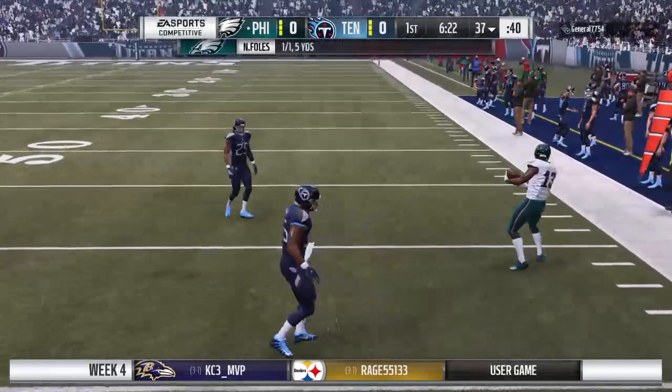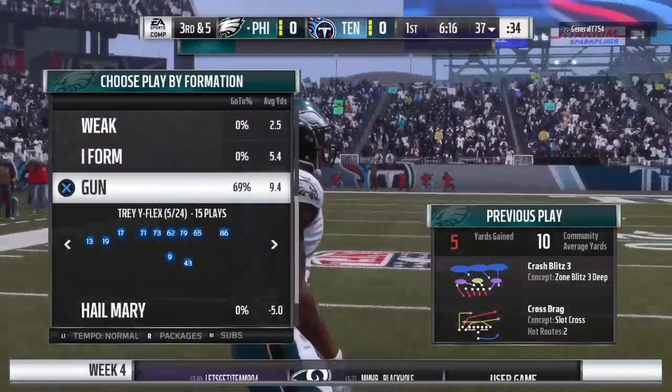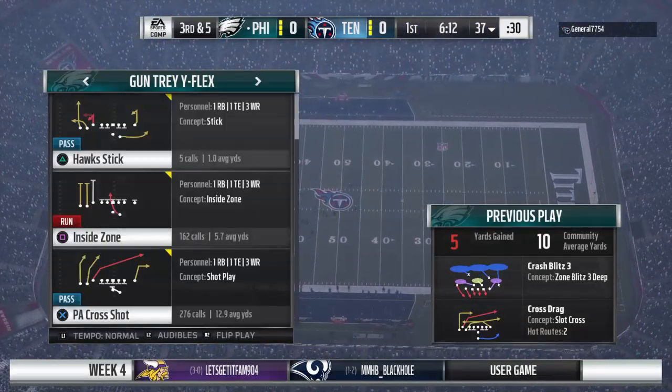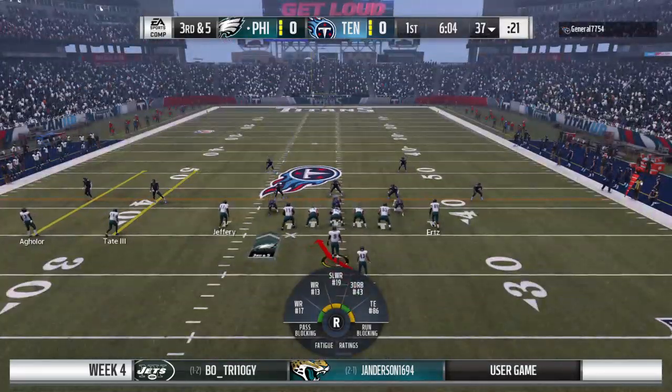pace. That ball's caught. Aguilar right side. That catch good for 5. It's 3rd down. Third play here, this opening drive, as they're up against a 3rd and 5.